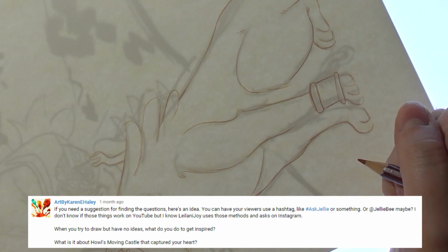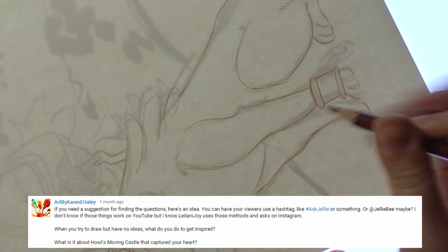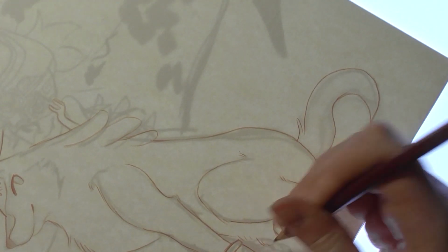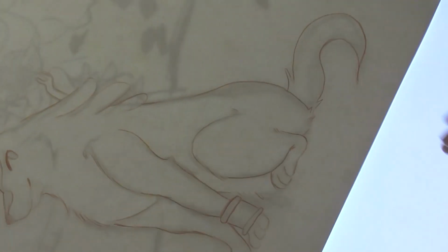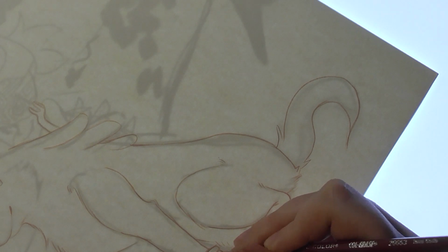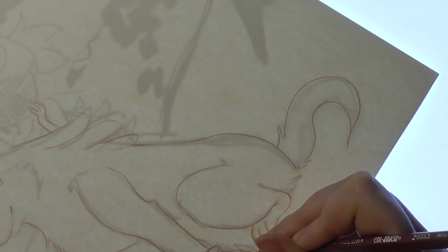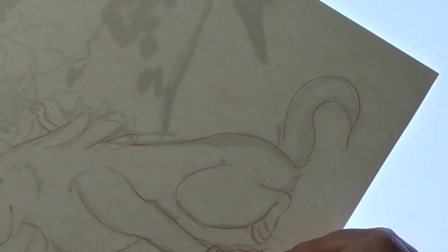When you draw but have no ideas, what do you do to get inspired? I actually have an art block folder on my computer, and that helps mostly when I'm having a style crisis, rather than art block or creative ideas. I tend to listen to music that inspires me to get inspiration. Things like the OST for Journey, Okami, and Zelda, they really help.